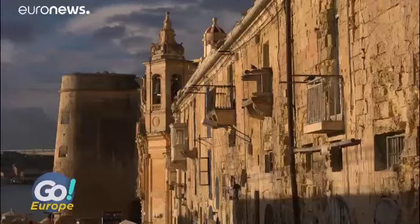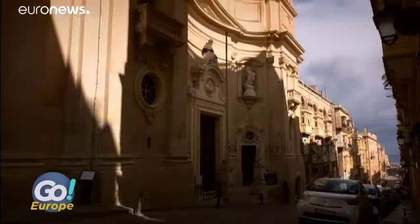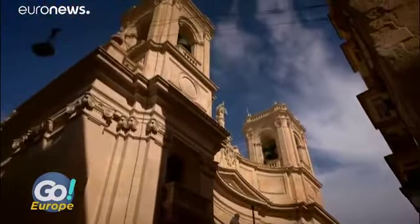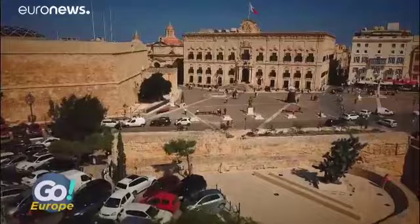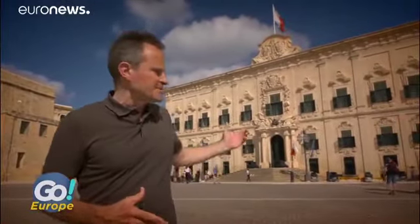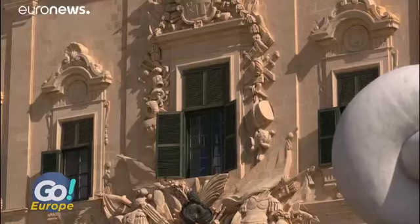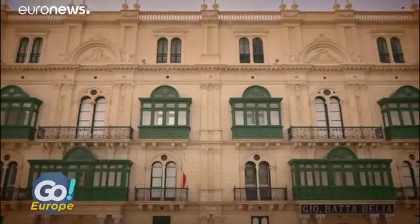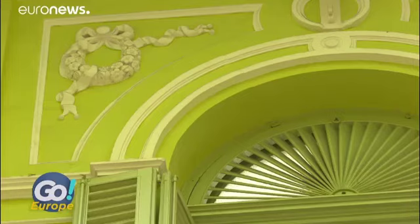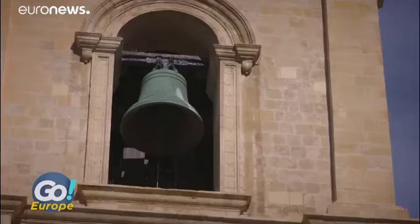The renovation and rebirth of the city is everywhere you look. Stunning Baroque architecture from the 16th century and beyond. Many of the ornate buildings here in Valletta used to belong to the Knights of St. John. This one is called the Auberge de Castille, and it now houses the office of Malta's Prime Minister. Nearby is the Palazzo Ferreria, named after the Knights' foundry that it replaced in the 19th century.